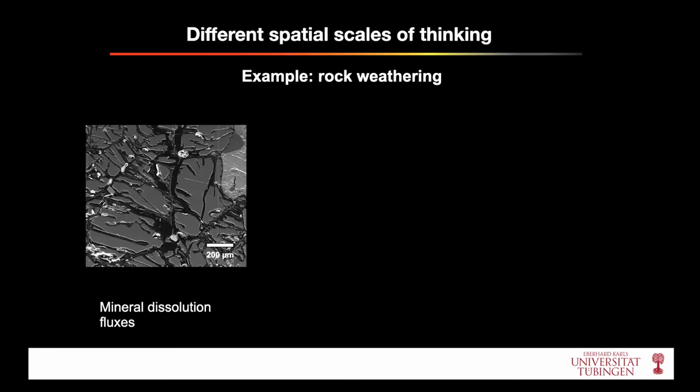In other words, how do we break down rocks? And we'll do this from a chemical perspective here. So there are geoscientists and also soil scientists who would look at this on the scale, this is 200 microns here, on the scale of individual minerals. And we have mineral dissolution fluxes occurring at these interfaces, kind of etching out and dissolving material within these minerals. Any fluids that are containing these solutes are going to then be transported and working within the system here.